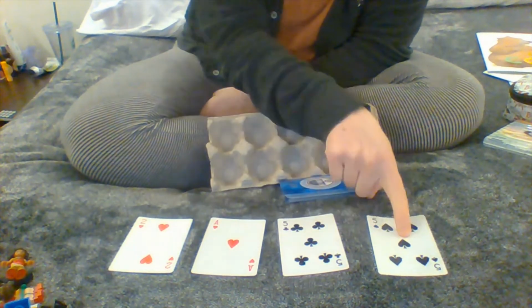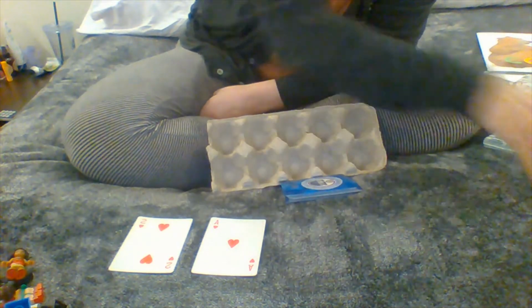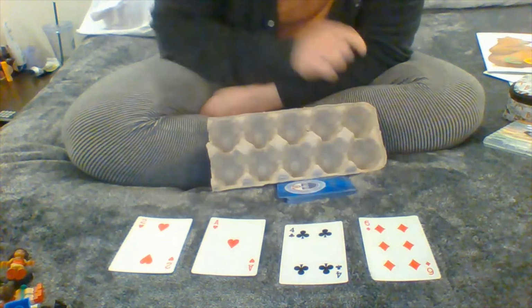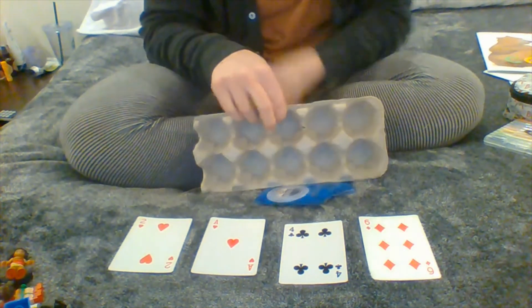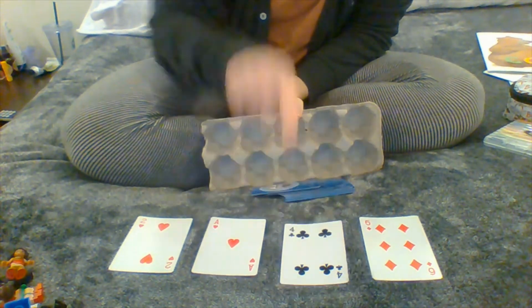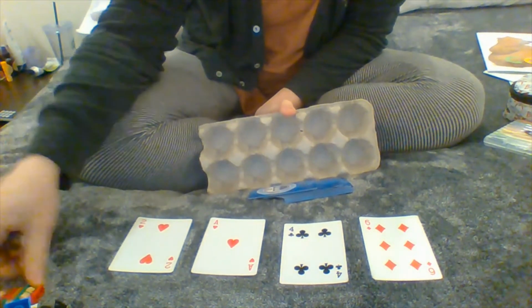Do you see my 2 5s? Because I already did that one, didn't I? I'm going to put them away and I'm going to flip up some new ones. Hey, I just did this one also. 6 and 4. I'm going to make sure just to double check that I have it right.